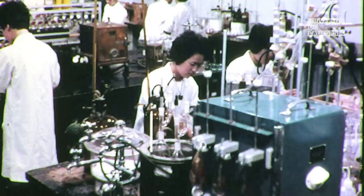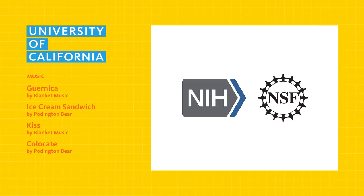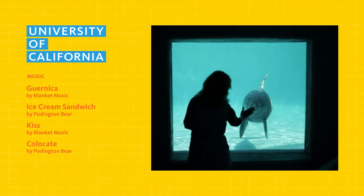The development of green fluorescent proteins took decades of work, and it wouldn't have been possible without sustained funding from federal agencies like the National Institutes of Health and the National Science Foundation. Funding for federal research agencies is more important than ever as we tackle some of the greatest scientific and technological challenges of our time.